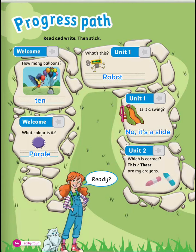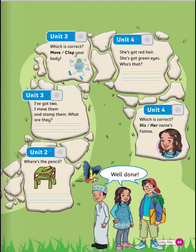Is it swing? No, it's a slide. Which is correct? This, these. These are my crayons. Let's move to the next and see the answers.